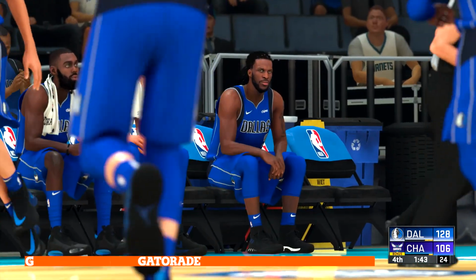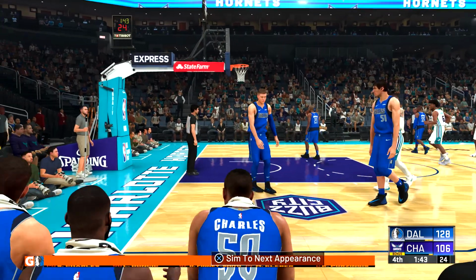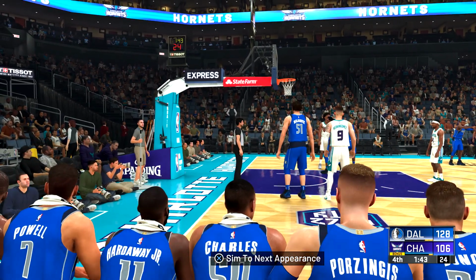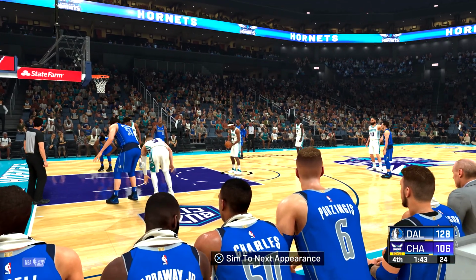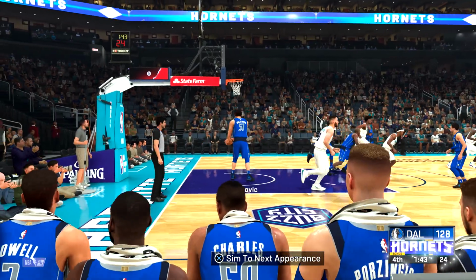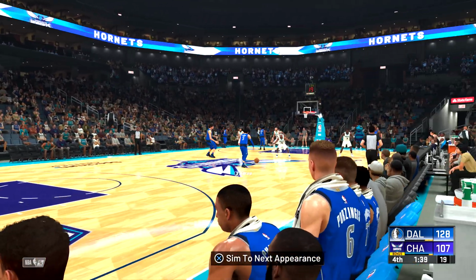So an almost entirely new group in now for Charlotte. Hernan Gomez is checked in for Zeller. McDaniels comes in for Washington. Dwayne Bacon's checked in for Miles Bridges. And Martin subbed in for Terry Rozier. And the second free throw, good. Yeah, he cuts the deficit a little bit, but not as much as he could have. One miss can make a big difference.